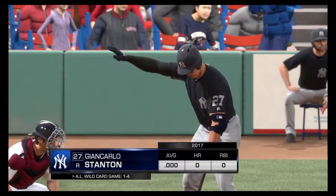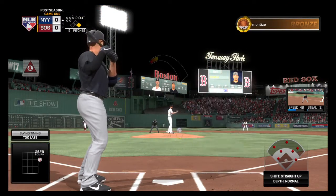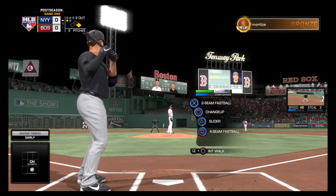Out number 2. Giancarlo Stanton now. He takes his first cuts in this one with a man at first and 2 away. Here's the first pitch to him. And that changeup makes him jump. A swing and a miss.